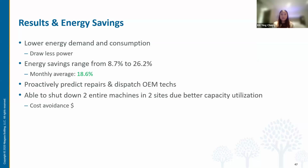With that being said, compressed air is one of the largest energy users in your utility. So seeing an 18% reduction would amount to a significantly larger amount in terms of your costs and energy savings too. We can also now proactively predict repairs and dispatch OEM techs with real-time monitoring, and reduce wear and tear as well, in terms of scheduling your PMs or handling sudden failures on your equipment.